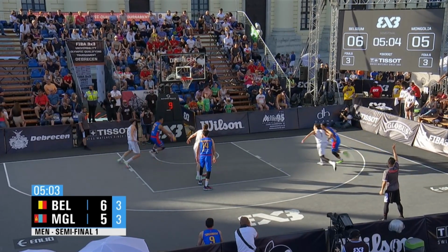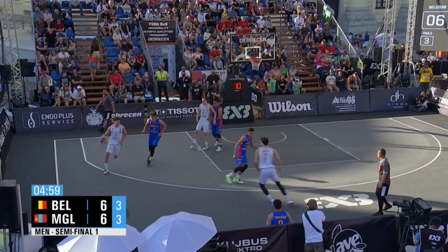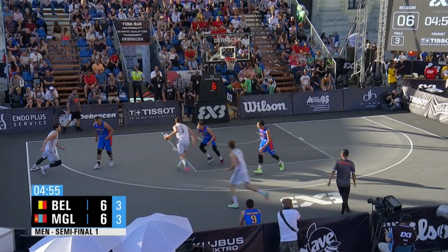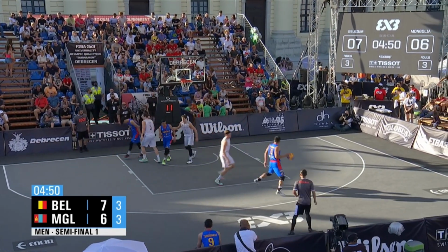6-5 it stays. Dogun. There's Davasanbu. He's there to follow things up. 6-6. Celis fakes the handoff. Cross. Body. 7-6 now.